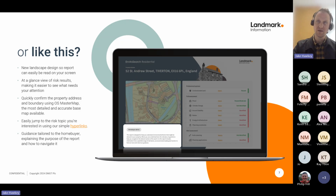So in layman's terms, you've got 9 risks and a front page. If you do the maths of one exec summary per risk, your EnviroSearch report is now going to be 10 pages long. In reality, there will be additional pages after the data section. We'll come to that in a moment, but you don't need to engage with that. Everything you need will be in the first 10 pages of your document.